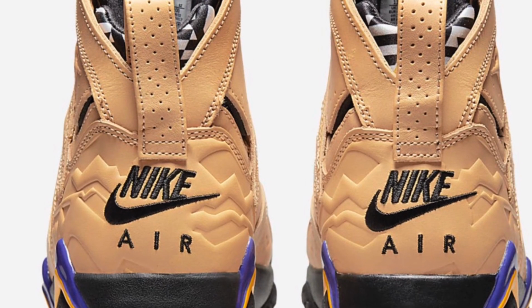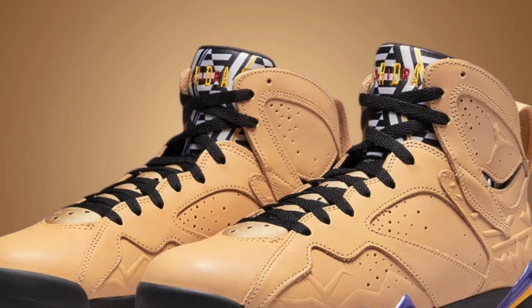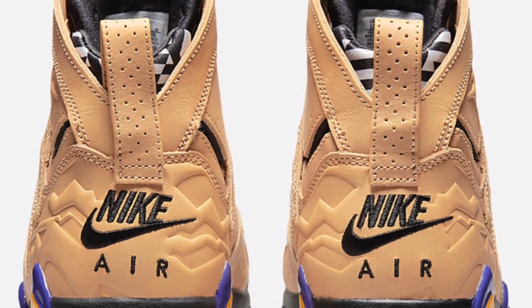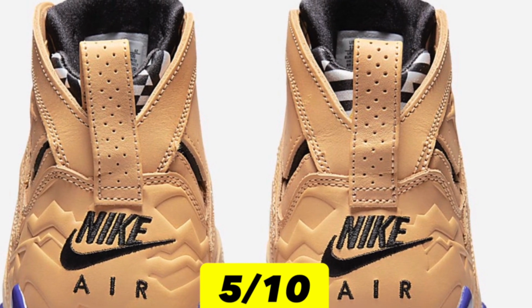These will be made available on the sneakers app, and although it is a really nice concept, I'm not too sure that they chose the correct colours, and on top of that, the Air Jordan 7 model isn't as popular as other Jordan models, so I'm going to give this a hype rating of 5 out of 10.